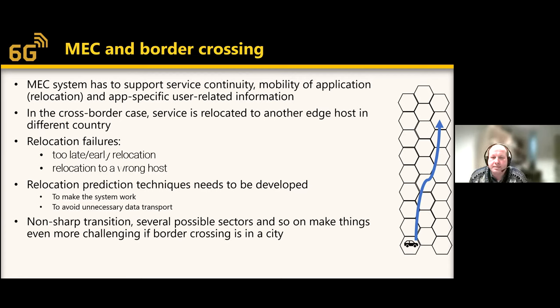The idea is that this MEC system supports service continuity. So it means that this information must be somehow relocated to a new MEC server or edge host or whatever it is called. And in border crossing, if you are driving in your home country, then usually you are using the same operator and it's from one edge to the next edge of the same operator. But in the border crossing case, the operator is changing and at the same time also the technology is changing or might change. The relocation may not be so easy. There might be failures on that, and it could be too early or too late relocation.